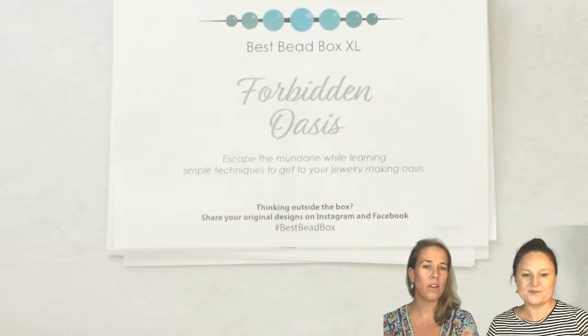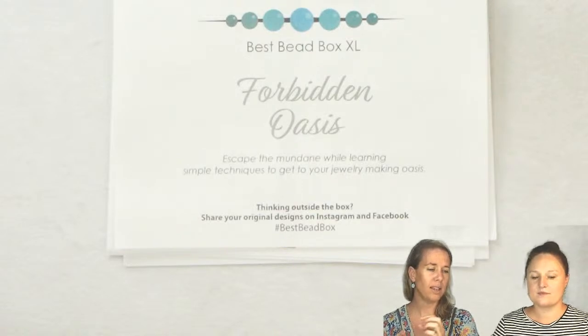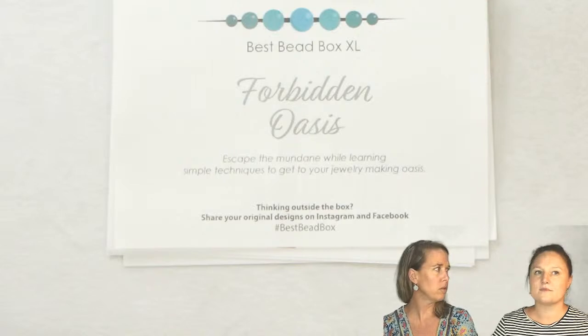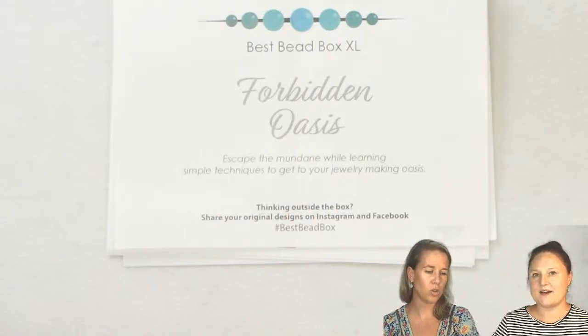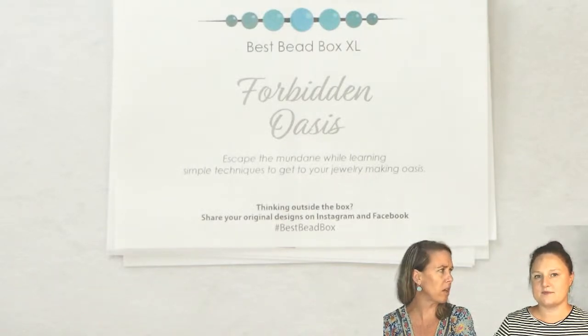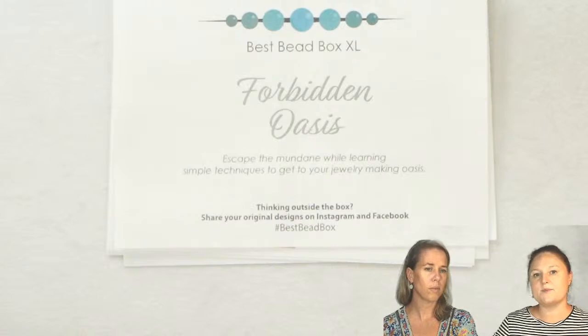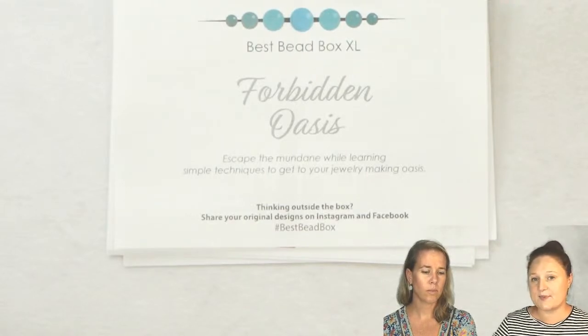The last couple months, we've kind of gone back to basics. We wanted people to do the basic technique of creating a tubular stitch. We've done the basic technique of teaching people how to do peyote stitch, or to learn right angle weave. Yeah, and a while back we did some head pins. So we're trying to not make everything overly complicated, but just give you some really good techniques, especially for new people who are wanting to learn how to bead based on these boxes.